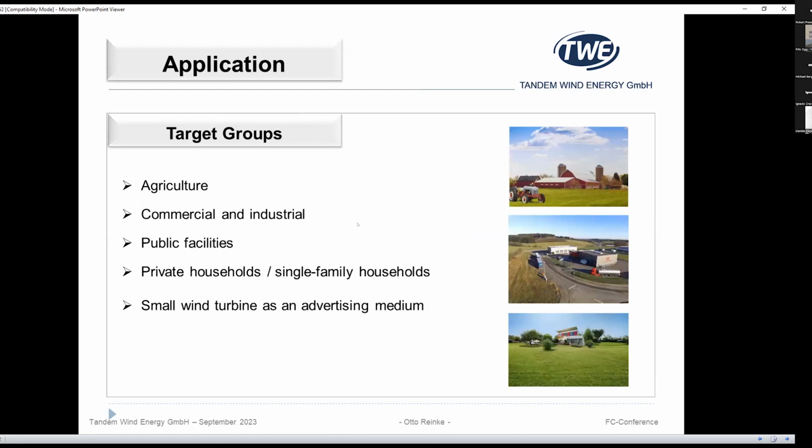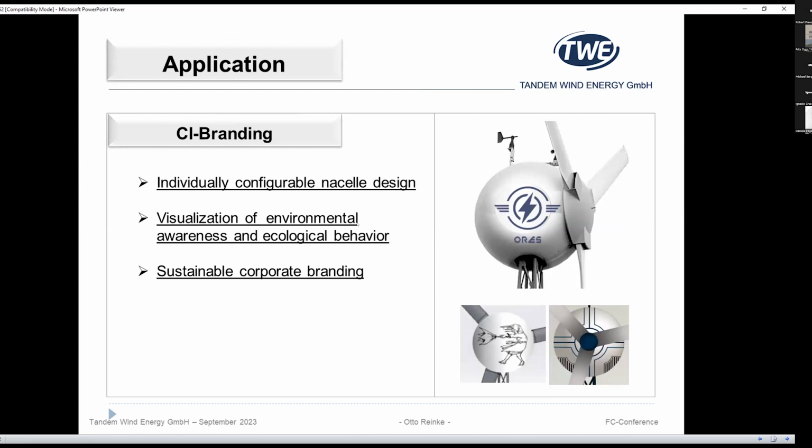Target groups are, as a lot of you also know, agriculture, commercial industry, public facilities, private households, and we're also using small wind turbines as an advertising medium, because if you see what it costs to have a billboard for 20 years, maybe this is a better alternative, because you can also create some energy out of it. How will it look? CI branding. There are some examples of how we can customize our small wind turbine, for example, adding different logos or logos of companies to these wind turbines.